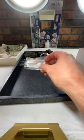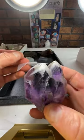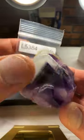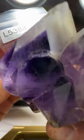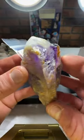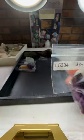What is the price in the tray? The one in the tray? Are you talking about this one? This one is $75. Double phantom. Many crystals. Look at how dark this is. Beautiful. Paris Blair, you're going to take that one for $75.